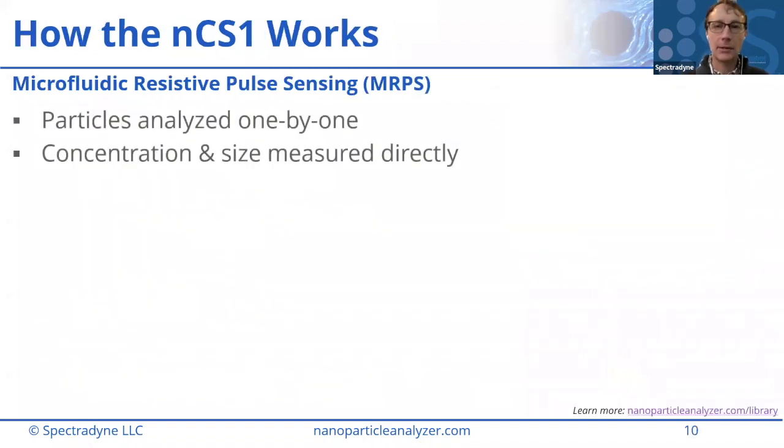So MRPS uses essentially the Coulter principle. It's a modern implementation of the Coulter principle, which has been a gold standard for measuring large particles and cells for decades. If you've had your blood sampled for total blood cell count, you've already benefited from this technology. So in this method, particles are analyzed one by one very quickly, and we measure the concentration and size of the particles in the most direct way possible.